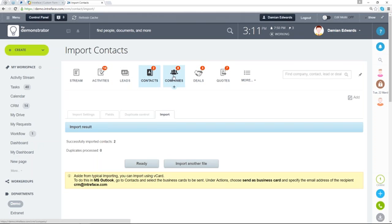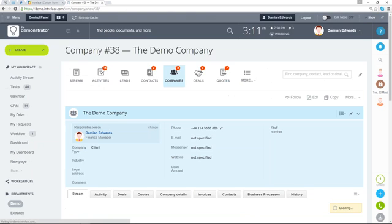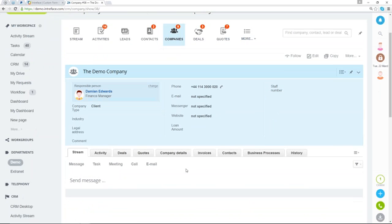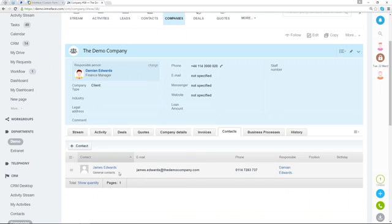So now if we go into a company and scroll down, we can see here that they've been imported. So click on the demo company and then click on the contacts tab. We can see there that James Edwards, one of the contacts that we imported with the company name, the demo company, has successfully associated itself with the company.